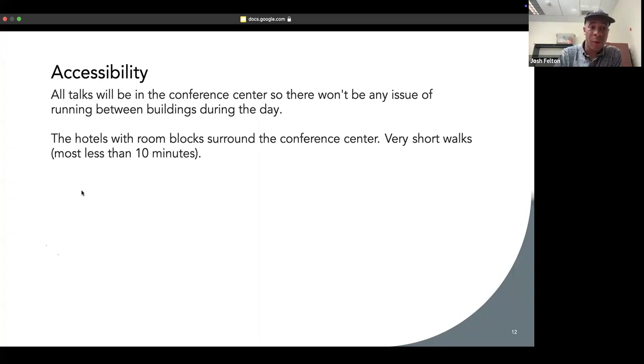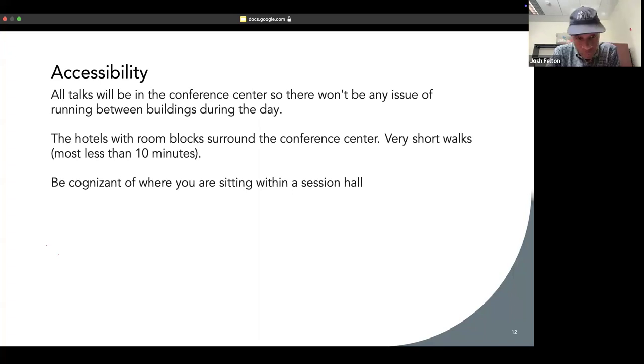The hotels with room blocks are very close to the conference center. Either you're at the hotel at the conference center, or you might be at the Courtyard Marriott, which are very short, around 10 minutes.